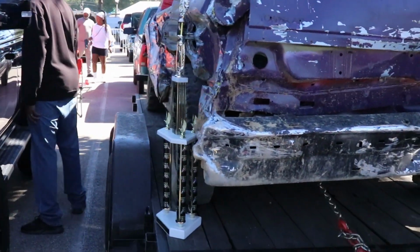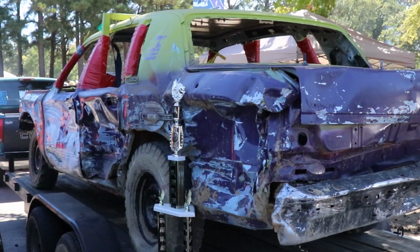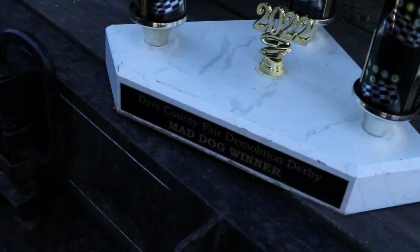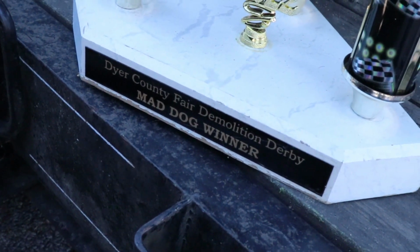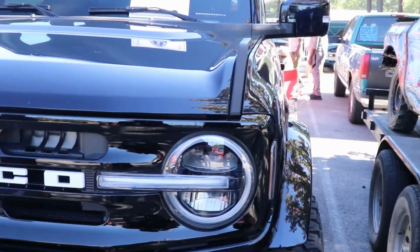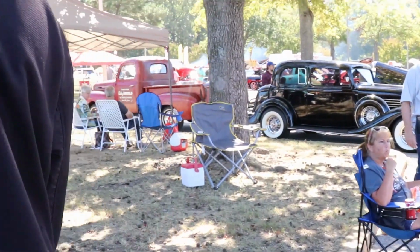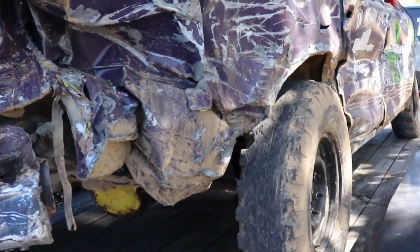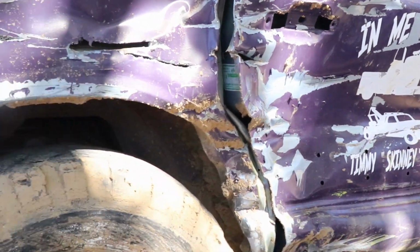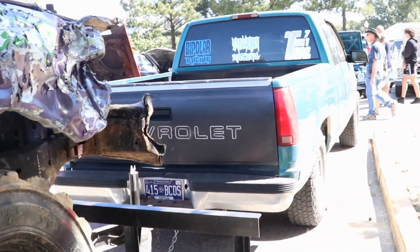We're going inside. Got a derby car sitting here. Looks like a Lincoln Continental, or it was a Lincoln Continental. Mad Dog winning. Yeah, I'm out. Harris County Fair. Huh? Doesn't look too bad now I see it in person. Yeah. In memory of Timmy Skinny. Timmy Skinny. Trigger Man Racing.